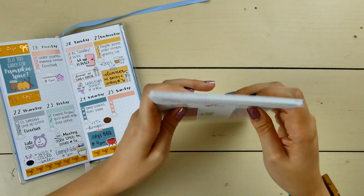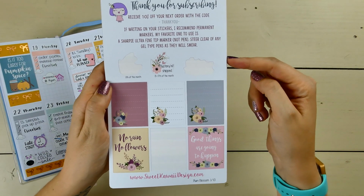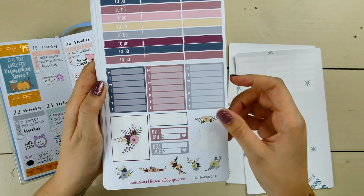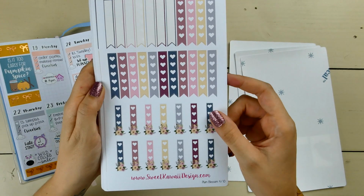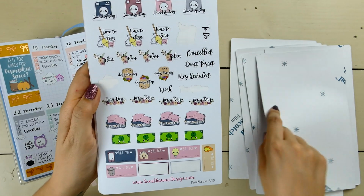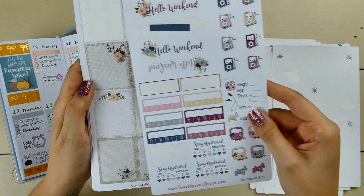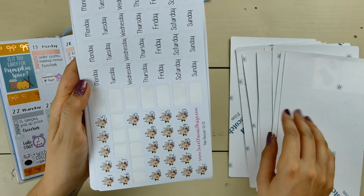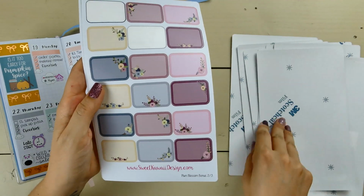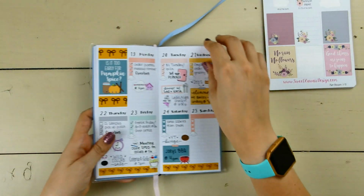So like I said, I'm gonna be using this older kit from Sweet Kawaii Design. It is the Plum Blossom kit, and I've used this one time before. I'm gonna just flip through the kit pretty quickly. The kits have changed quite a bit since this came out, but I'm definitely gonna get some good use out of it for my planner, my impression planner. I've got some full boxes, and then the date covers, which I have the right days, so I can definitely use them this week. And then the bonus sheets. So let's get this going.